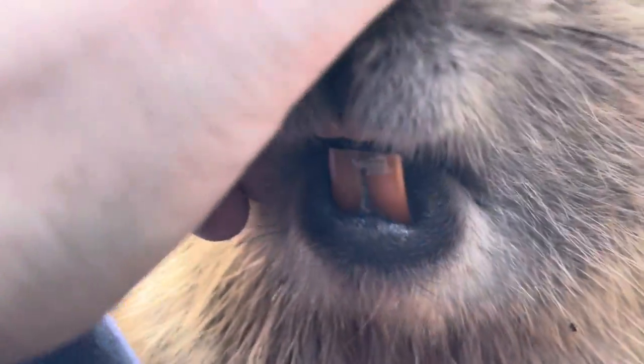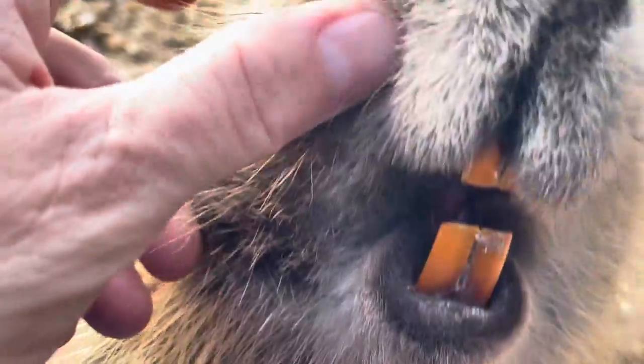Look at these teeth. Spending some time this morning while we clean out the pool. This is Finn. And we have Huck coming over to visit too.